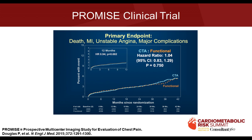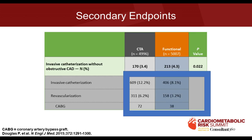But this is a study that compared functional imaging, stress echo, stress MPI, versus anatomic imaging with CTA, with the hypothesis that anatomic imaging would be better at predicting events. And what you can see here at 42 months, there was no difference between functional testing and anatomic imaging. But if you break down the data a little bit more, you can see here that CTA was associated with 50% more invasive cath, double the increase in revascularization, and double the increase in coronary bypass. So we're doing a lot more things to people without getting any better results.